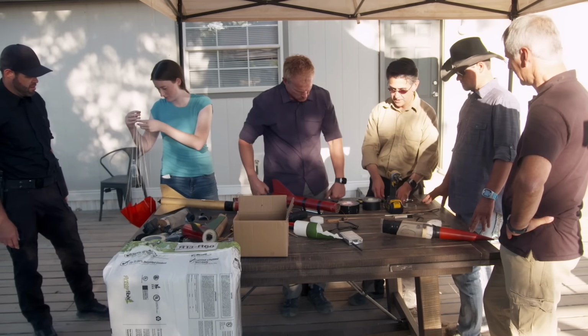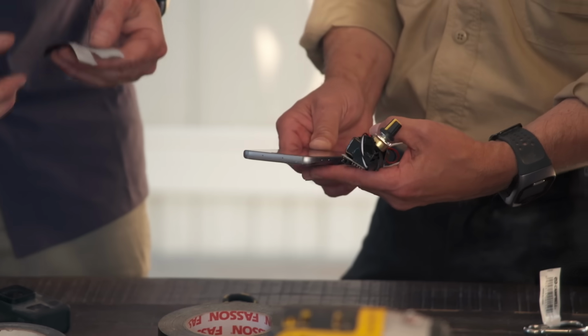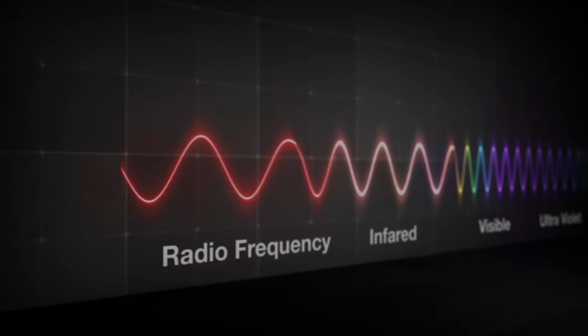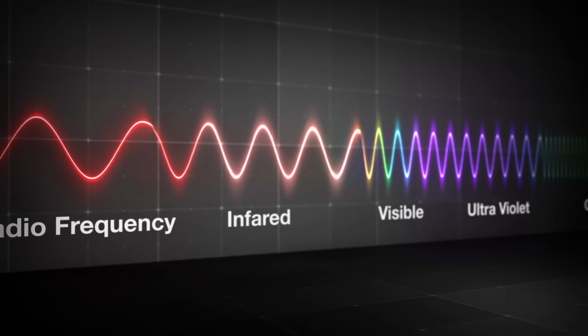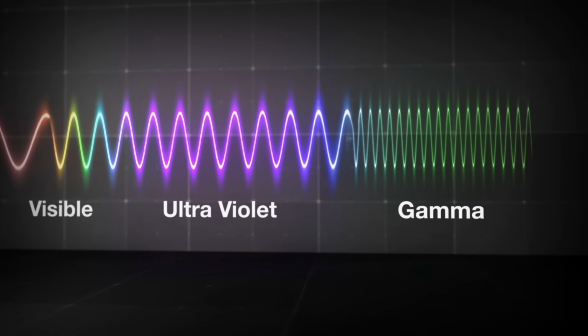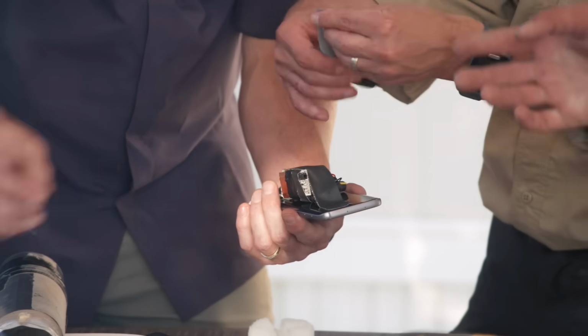We're gonna do your instrument next. This is a gamma ray detector, and we've outfitted it to be as light as it can be and as small as it can be. For our second launch, we decided to go forward with Eric's idea to test not only for RF radiation, but also for gamma rays. After RF, there's infrared, visible, ultraviolet, and finally gamma rays. Now, gamma radiation is very dangerous to humans, so if the test comes back positive, it can mean we're all in real danger just being out here on Skinwalker Ranch.